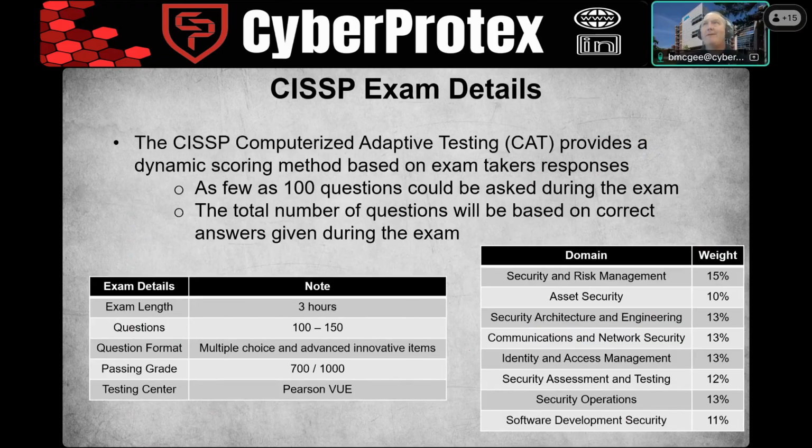This is what you're up against. 15% is going to be weighted on security and risk management. Unfortunately for you guys, you may have one question on the NIST 853, and that's a big hot maybe. So if you're an expert in the risk management framework for this exam, I'm just going to say, so what?